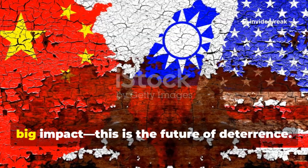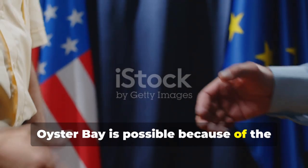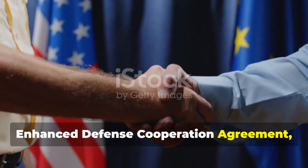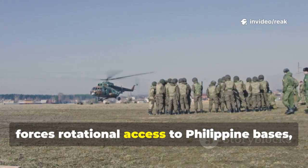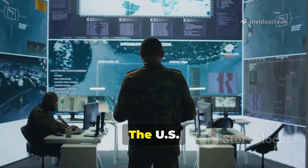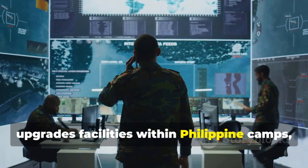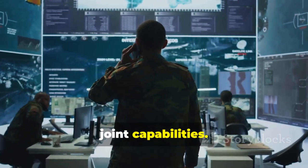Small footprints, big impact. This is the future of deterrence. Oyster Bay is possible because of the Enhanced Defense Cooperation Agreement, or EDCA. EDCA allows U.S. forces rotational access to Philippine bases, not permanent U.S. installations. The U.S. upgrades facilities within Philippine camps, respecting sovereignty while boosting joint capabilities.